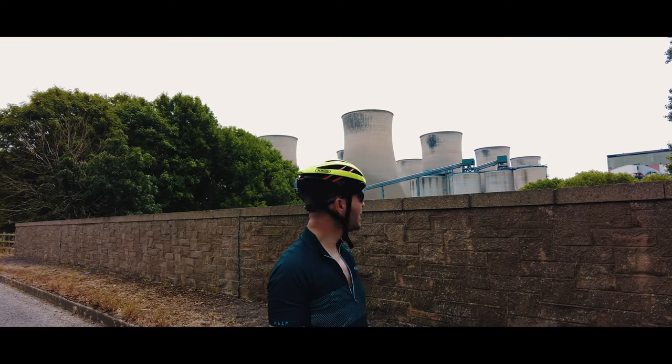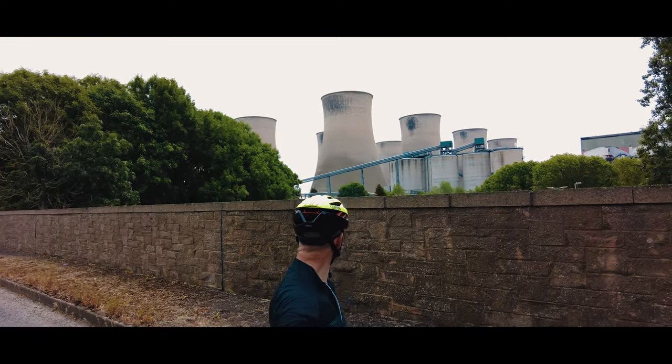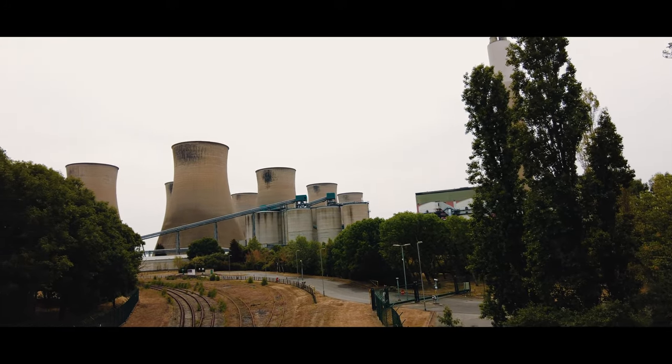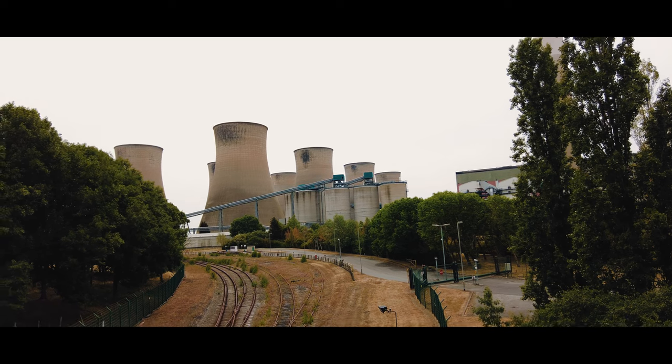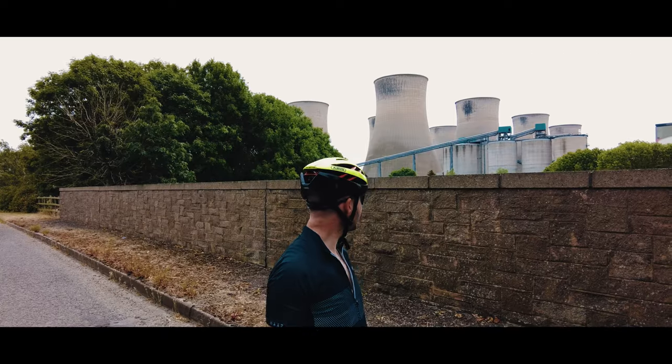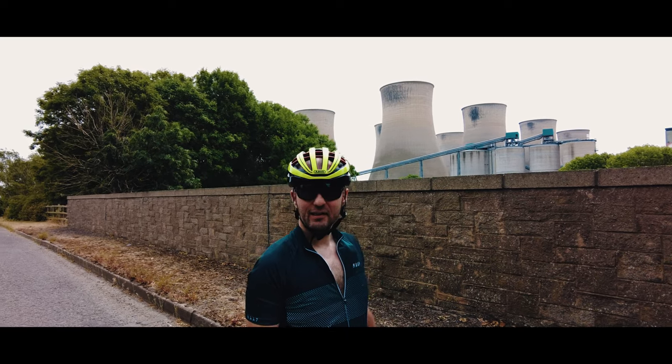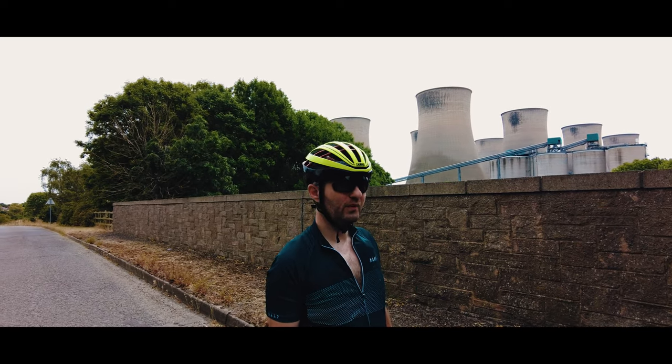Well, there we are at Cottam Power Station. Eerily quiet around here. We're in the village, I'm guessing, of Cottam. I think that's what it is. Yeah, we're just across the Trent, and it's like a ghost town. I've only seen one person so far.